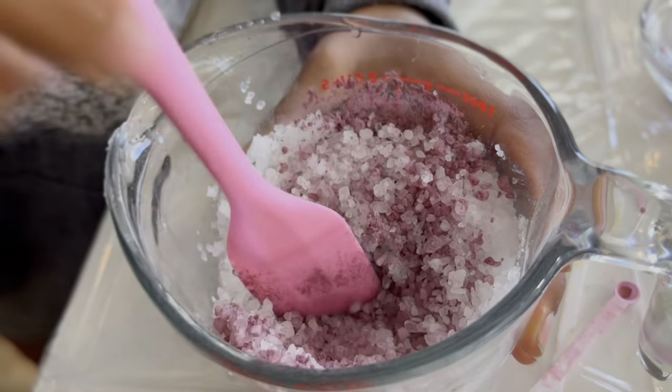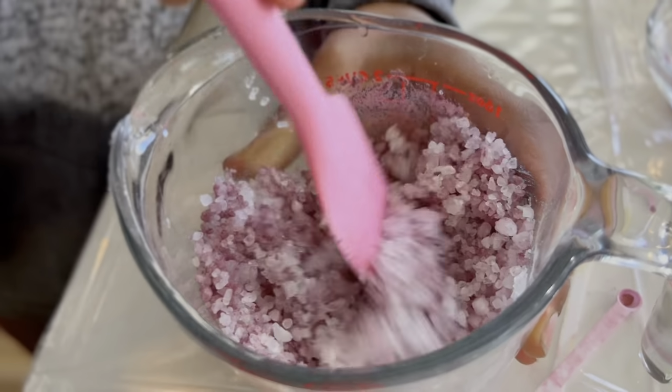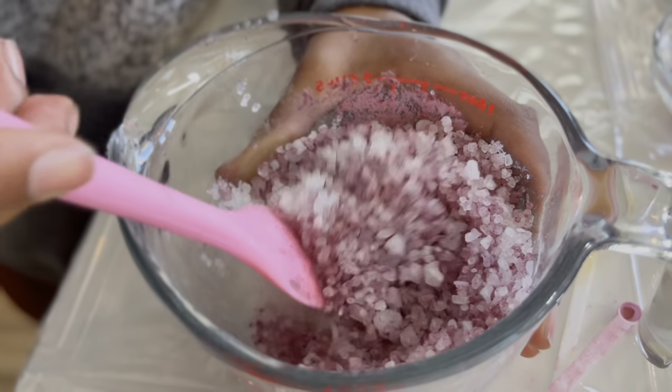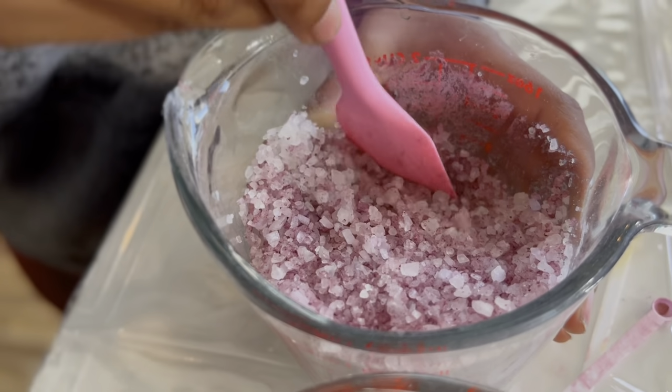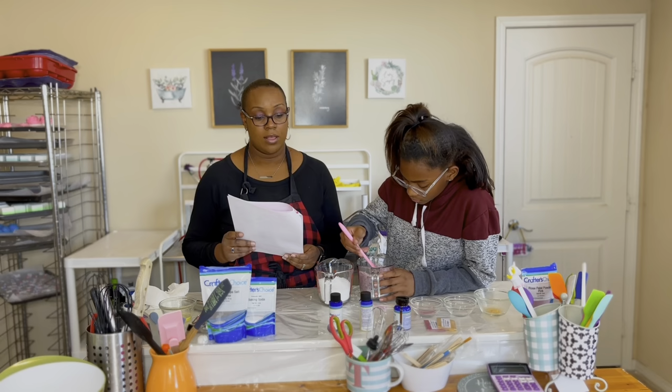Oh wow. It's a rich color. It's my kind of color. Yeah, I like that. My color too. Like a purpley reddish, earthy color. That's really pretty.